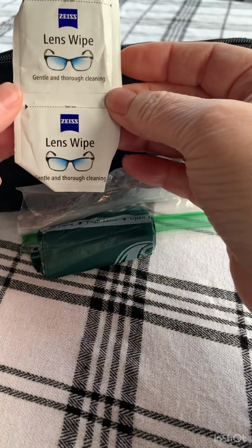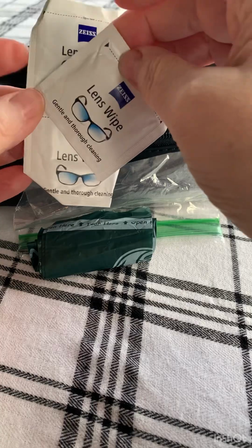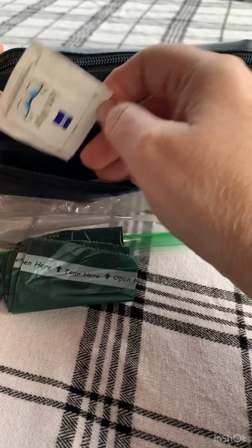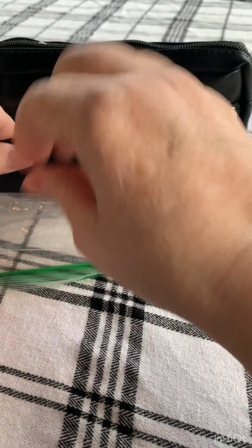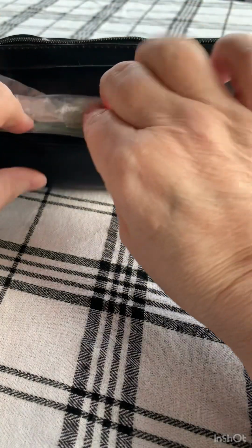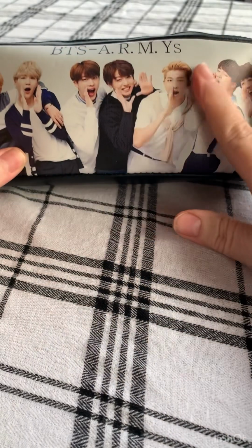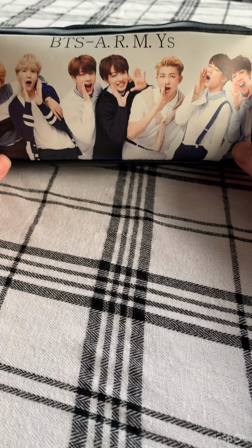This is not really needed for the bathroom, but lens wipes. My glasses are constantly getting dirty, so I stick them wherever I possibly can. Let's see what else. Oh, more wipes. So yeah, this was a recent addition. Love it. I've used it and replaced it many, I think 3 times now. A little bag. And, of course, my boys. Never too old to enjoy such things.